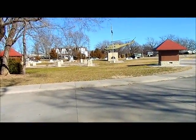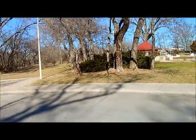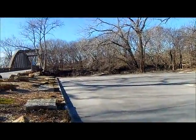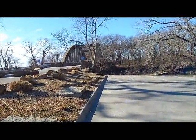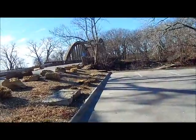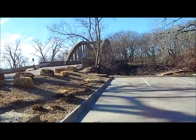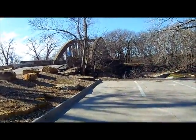Now the Veterans Memorial Park is just right over there. We're gonna go look at that in just a minute. But right now, we're gonna go check out these falls. And of course, there's the Marsh Arch Bridge right up there. This is the only one I've ever seen that's turned into a pedestrian bridge. I think that's just really cool.